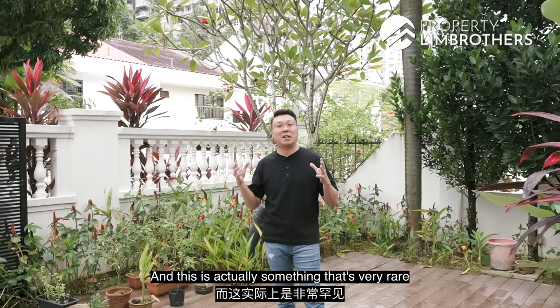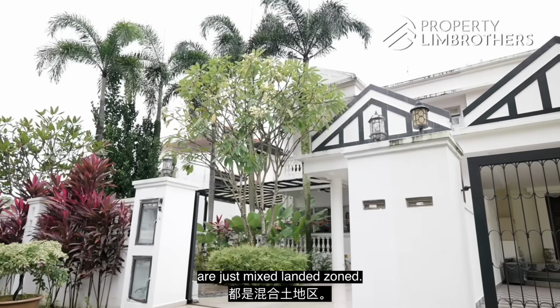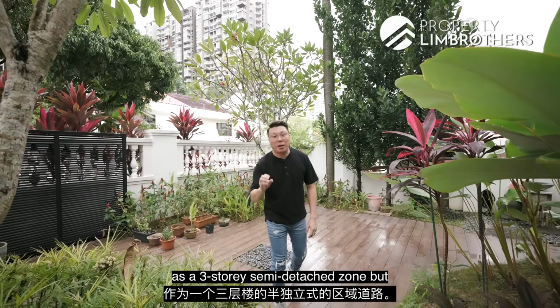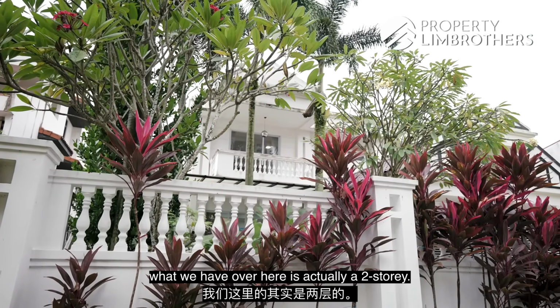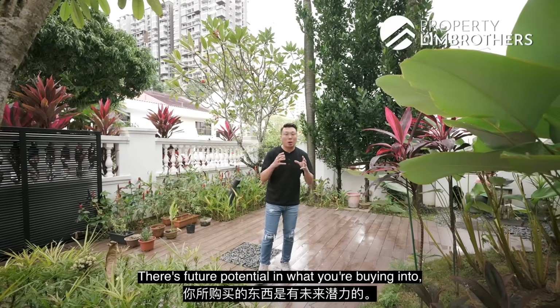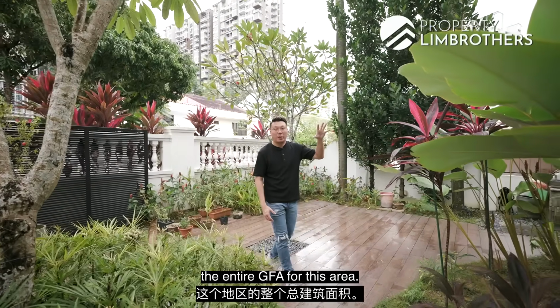And this is actually something that's very rare because the rest of the other landed housing here are just mixed landed zone. We are sitting in a zone for 3-storey semi-detached houses, but what we have over here is actually 2 storeys. There's future potential where, for what you're buying into, you can do up A&A work to increase the entire GFA for this area.